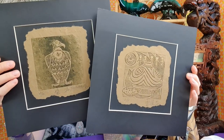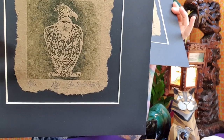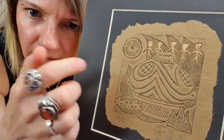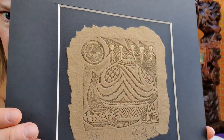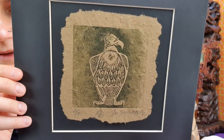And now let's look at these two pictures. Native American art. They are both signed. This one has a date 1987. This one is less readable. They look like stamped on paper. The picture is raised. Here the little people are painted gold. And here the eagle has a golden eye. 1987 and unknown date.